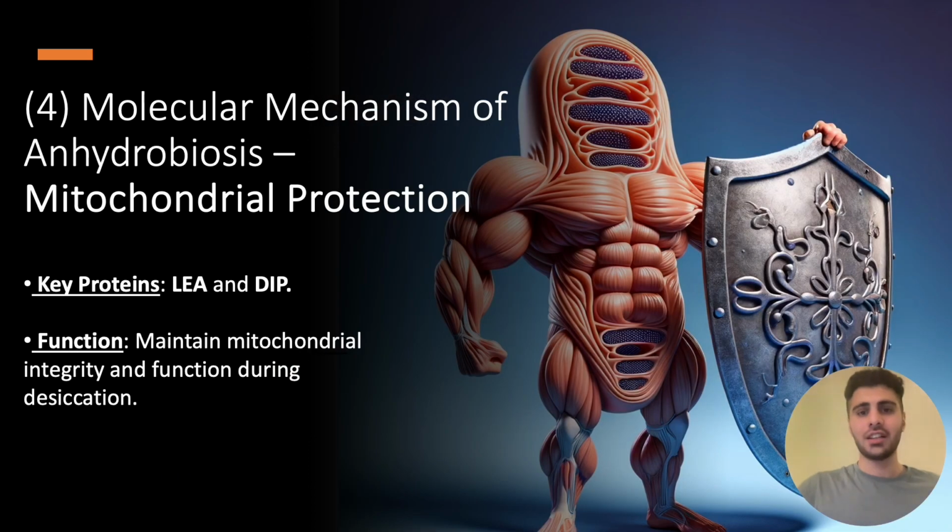The fourth and final subtype involves mitochondrial protection. LEA and IDPs, which we discussed before, also play a role in keeping mitochondrial integrity during desiccation. This ensures the tardigrade's survival in extreme conditions, as mitochondrial function is needed to produce energy so the animal can survive.